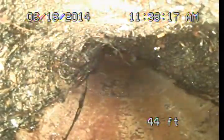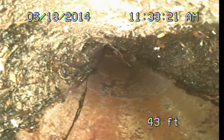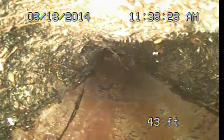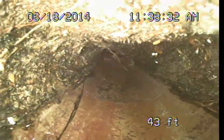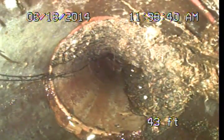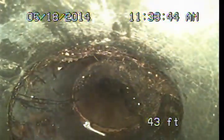You see here, kind of more of the same. And you see how these roots, being left unmaintained, are really making it difficult for us to see the condition of this pipe. There's kind of a shot looking downward. Very possible there's some minor damage here. It's hard to see.